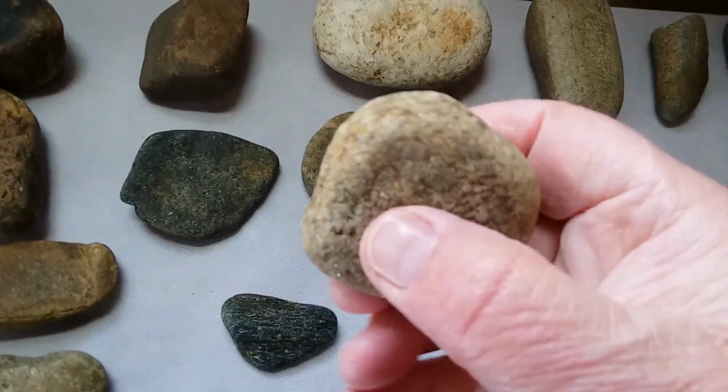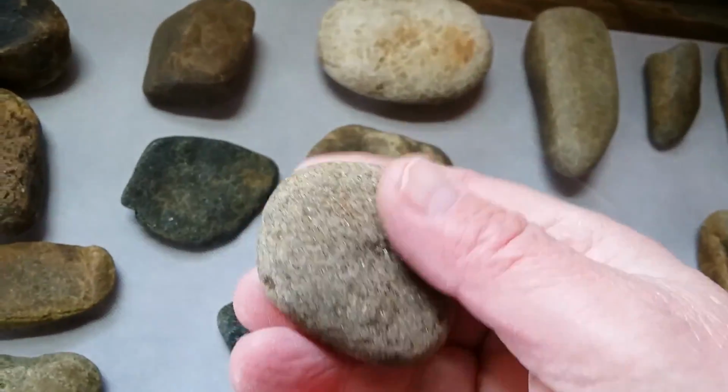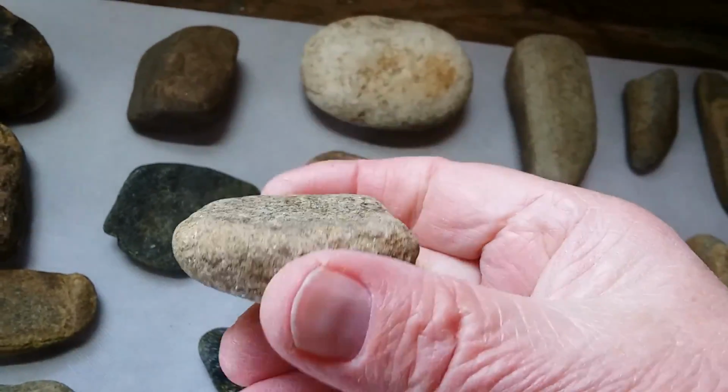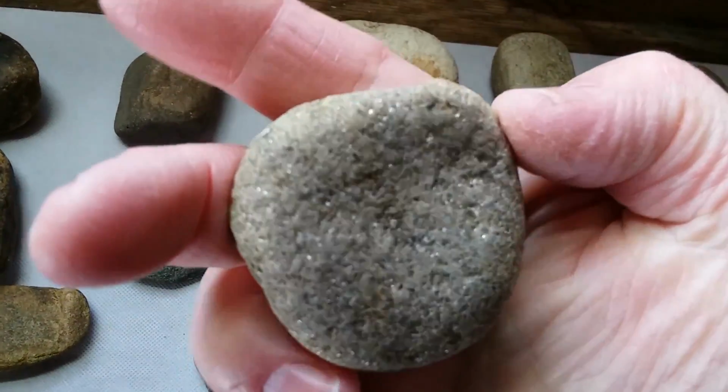Discoidal. These aren't perfectly round like the ones you find maybe up in the Midwest. It's dimpled out on both sides. It's really worn. Find a fair amount of these.